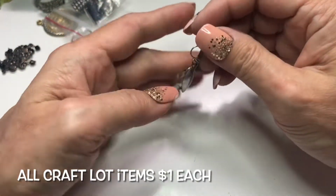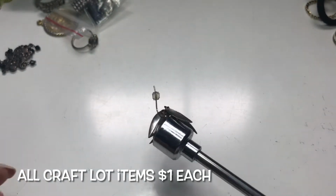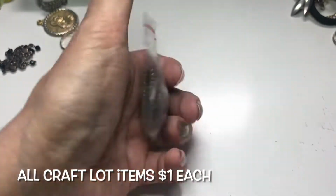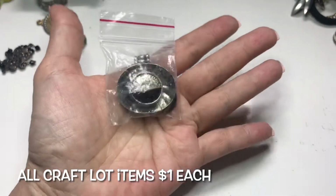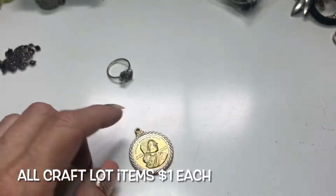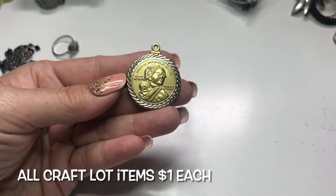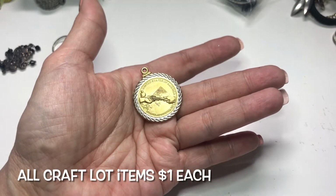Single earring, leaves. Okay. This is a ring and it's broken, but they were kind enough to place it in a bag and save the broken piece. So it's a stretch ring. This will go to the craft lot. Here is a coin. What's it say? American Indian Relief Council, 2012. United States of America.